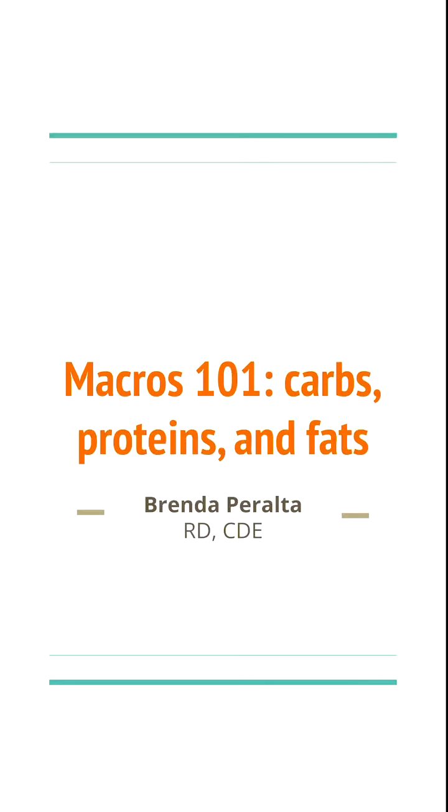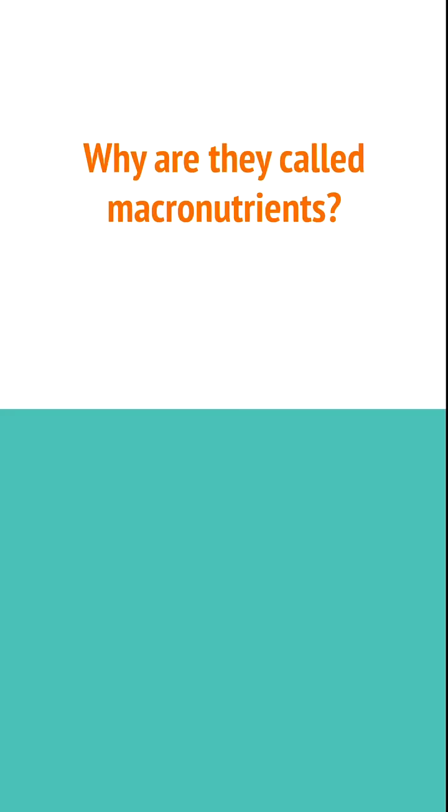Okay, so we're going to go into Macros 101. The first thing that we're going to talk about is why they are called macronutrients. There are two different types of nutrients: macronutrients and micronutrients. Macronutrients are called that because we need them in bigger amounts. Whenever you think of macronutrients, which are carbs, proteins, and fats, you normally think of things that you consume in large quantities: rice, chicken, avocados, nuts, seeds.